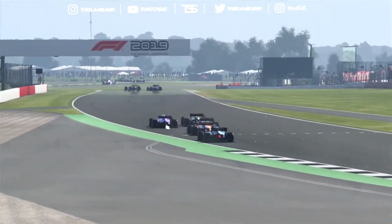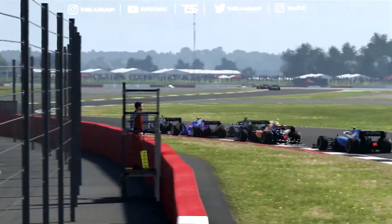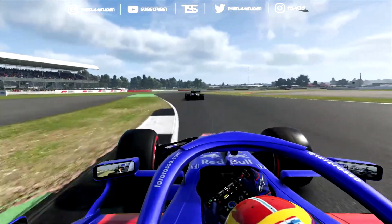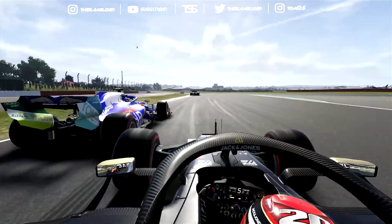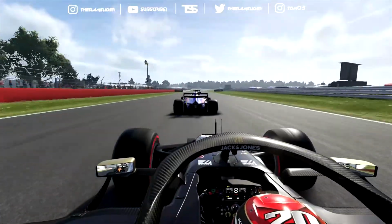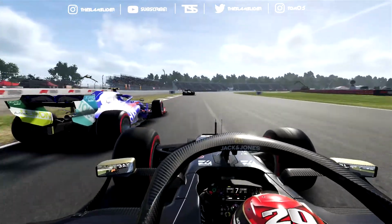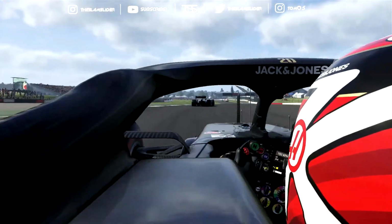So this is a very good scrap outside the points, and our teammate is showing that he can defend from these guys, but now he's vulnerable to Kevin Magnussen. They're going side by side through Maggotts and Becketts. This is absolutely amazing. He's trying everything, my teammate, to hold the position, and at the moment he does so. And now they both have DRS against Ricciardo, but Ricciardo has walked away because these guys have been side by side through Maggotts and Becketts, and they lost a lot of time.